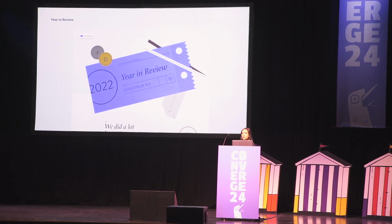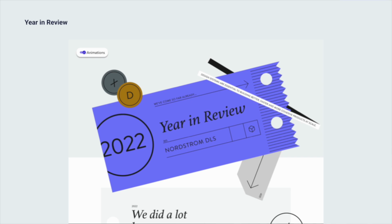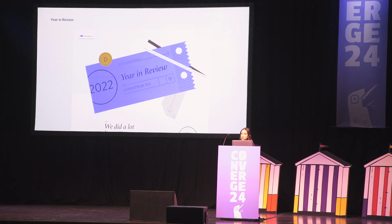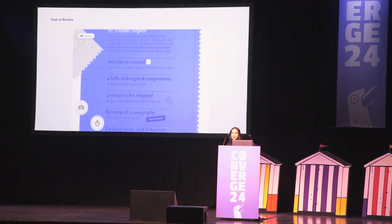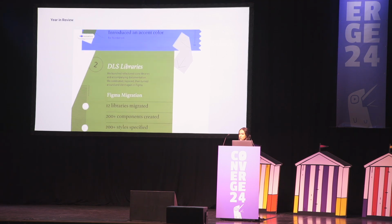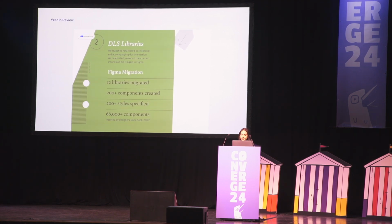Both of these came out of the communication matrix and the need we identified for a type of broad communication that could be sent to leaders across UX, product, and engineering orgs so that we could share what we were doing and help them see the value in adopting the components we were building. The year in review started out as just a list of everything we'd accomplished the first year that we were fully staffed. From there, one of our designers took the list and designed it. And as you can tell, visually, it was beautiful. But it lacked a story.